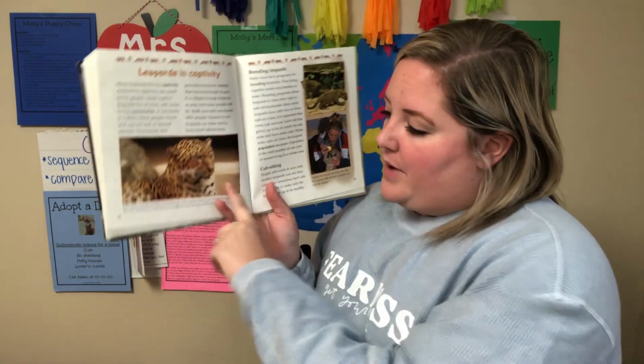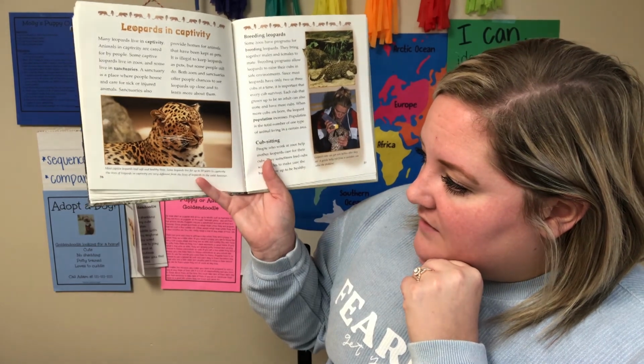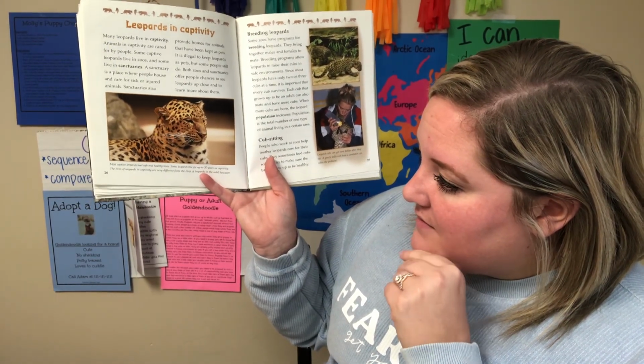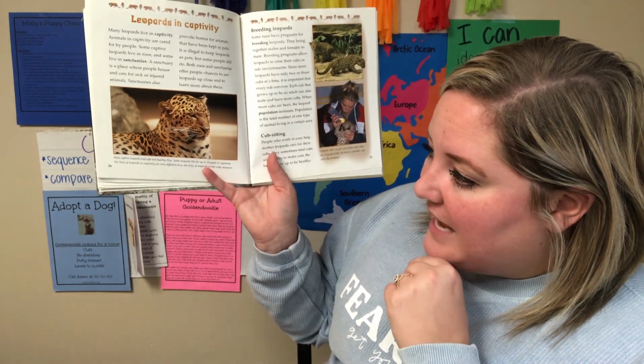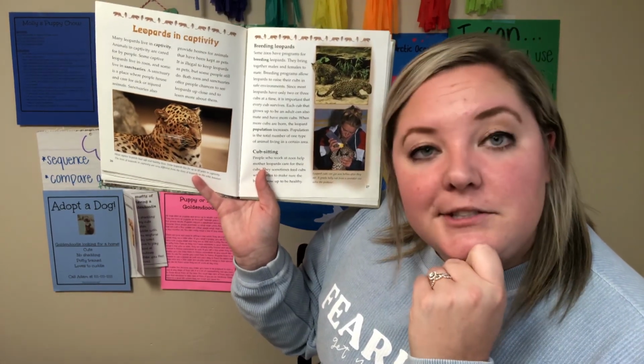So this is a real picture. The caption says, most captive leopards lead safe and healthy lives. Some leopards live for up to 20 years in captivity. The lives of leopards in captivity are very different from the lives of leopards in the wild. It's kind of sad.